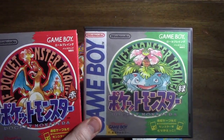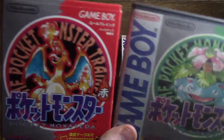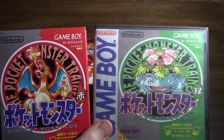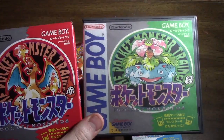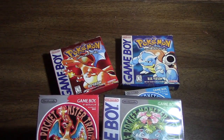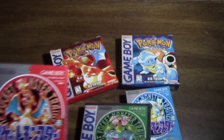But Pocket Monsters unexpectedly became such a massive phenomenon in Japan, they single-handedly gave the Game Boy a sales boost not seen since the system first launched in 1989. This effectively delayed the arrival of the Game Boy Advance significantly. All this said, the games wouldn't arrive in the West for another full 2 years. So let's take a look at the boxes of these original Pocket Monsters games.